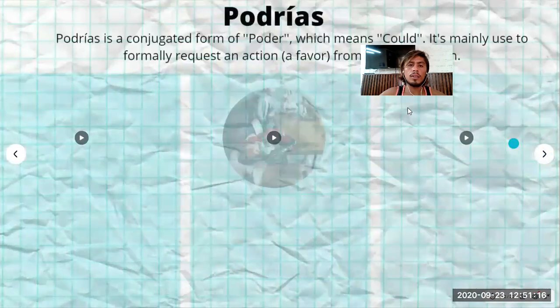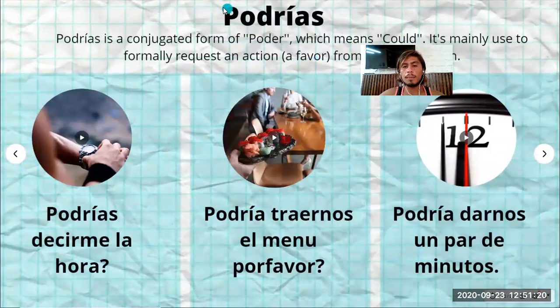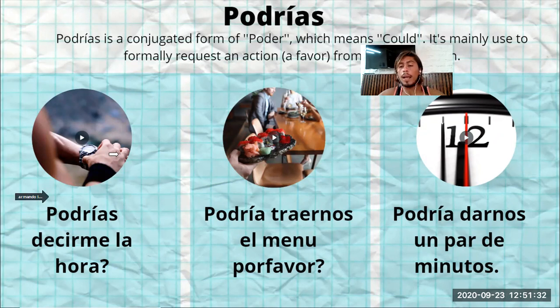Take a minute to answer, and then we're going to go to podrías. So podrías is the same as can, but it's a formal way of saying can. So how do we say that in English? Could, right? It's a formal request. So we can ask for the time. ¿Podrías decirme la hora? Could you tell me the time, la hora, the hour? Go ahead. ¿Podrías decirme la hora?